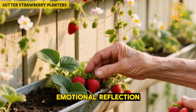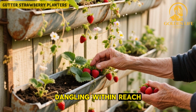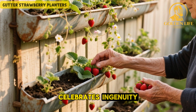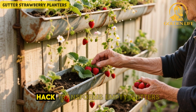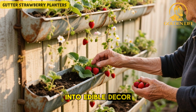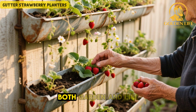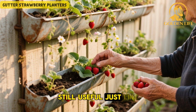Emotional reflection. Lean back to admire rows of ruby berries dangling within reach. Each plump strawberry you pick without strain celebrates ingenuity and the joy of accessible gardening. This simple hack transforms empty gutters into edible decor, reminding you that adaptability brings fresh sweetness to both garden and life. In tasting each sun-warmed berry, you'll savor the flavor of creativity and the delight of a harvest earned in ease. Still useful just like us.